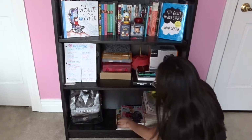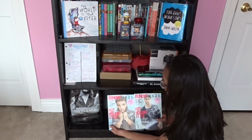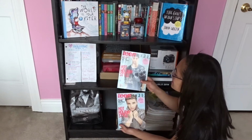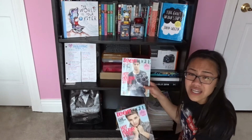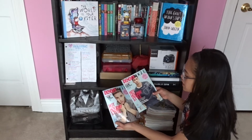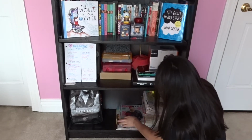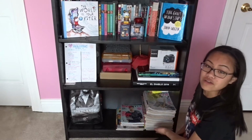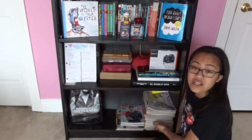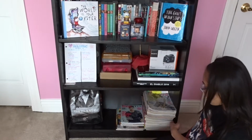And here I have two Teen Vogue magazines of my favorite people. One Direction. This is Liam and this is Zayn. I don't have the ones of Louis, Harry, or Niall. I only got these two because they kind of get randomly sent to you. And those go right here. And these are all the magazine subscriptions I've gotten over the past 4 years, maybe. I've thrown away a lot, and these are the ones I kept.